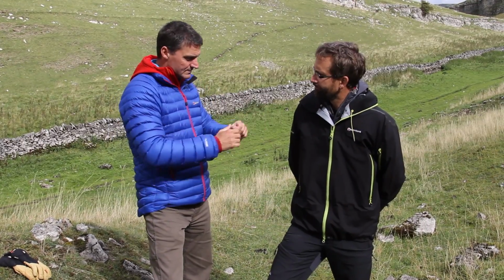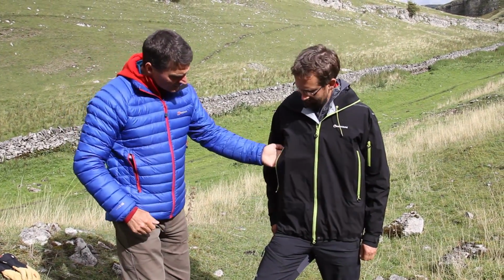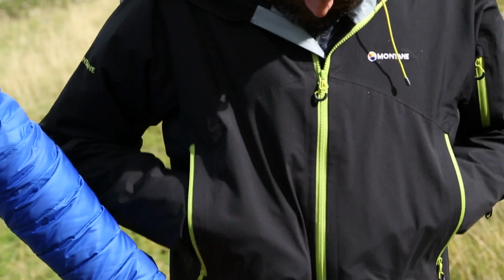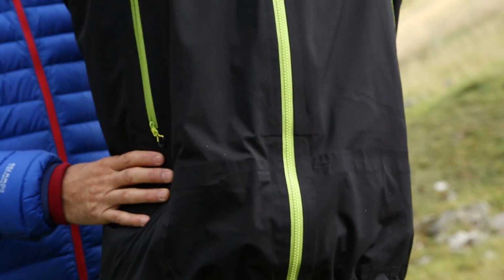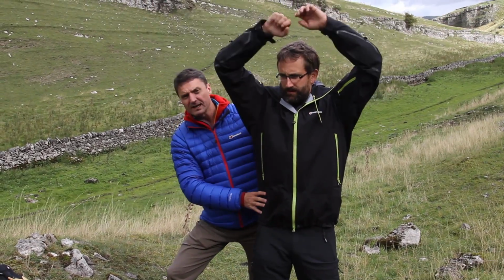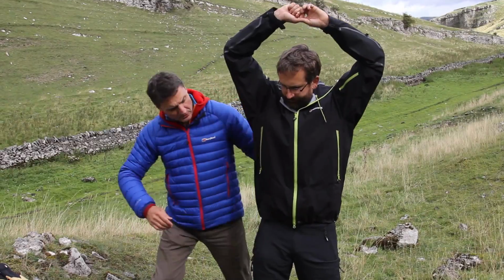So let's talk about this Fast Alpine. Very simple design. It's got two large pockets here that are situated above where you'd have your rucksack harness or your climbing harness. So I'm going to just hold on to Ian, ask him to put his hands in the air. You can see that as Ian lifts his arms, the articulation in the jacket is incredible. He's got complete freedom of movement without this moving at all.